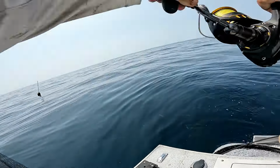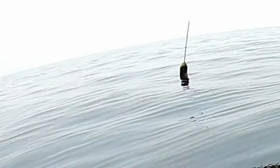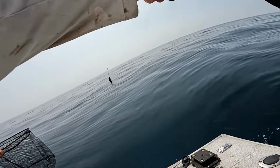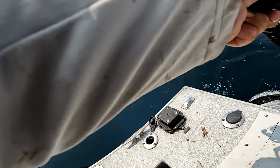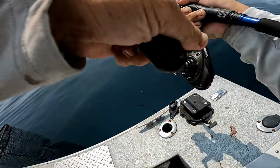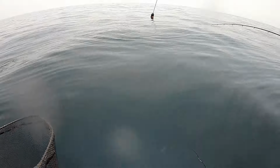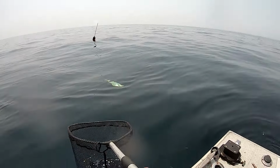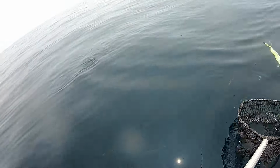Nice. Get off that pot. Okay, you got him. Man, that's a nice one here. He's coming up towards the troll. I gotta lead him. No. Come on, buddy. That's a nice one. It's coming right at you here. Coming right at you. Come on. Get him.